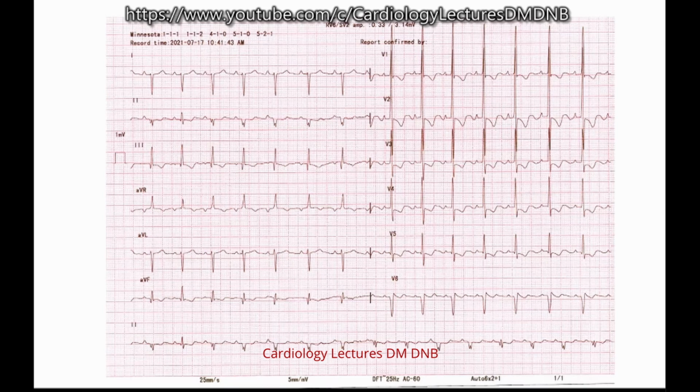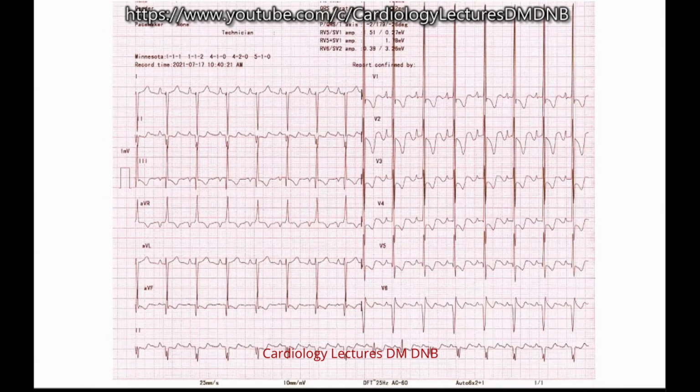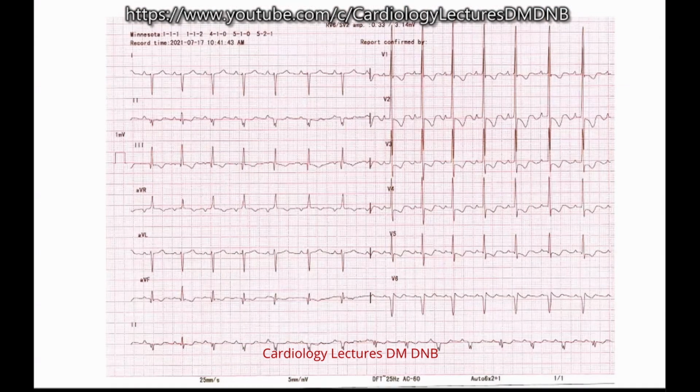Okay, what is the RV pressure? Show the other one, the half standardized one. So what is the RV pressure? How do you estimate RV pressure from ECG in PS with intact septum? Based on the R wave in V1. The R wave is around 15 to 25. It is 250, ma'am. No, it is 25 small squares in half standardization, so it's about 50.